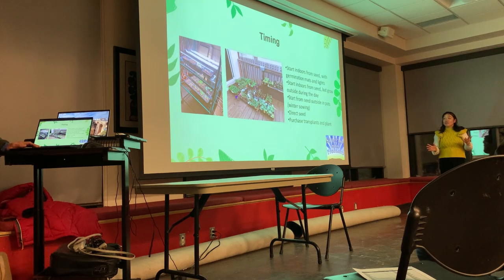Other than that, you can buy transplants and plant in May, June, and that way you can skip all the indoor stuff, because while I said it doesn't take a ton of money to get a basic setup, it still takes up space, and you're slipping things in and out and juggling trays, and then your tray breaks and things fall, and it can get pretty chaotic.